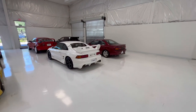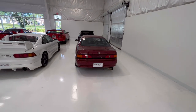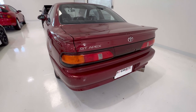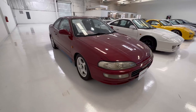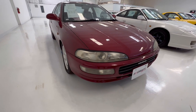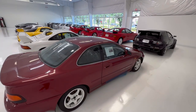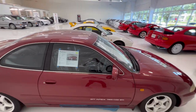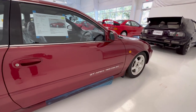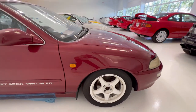So we're gonna start over here in the corner, guys. Yo, is that a, oh my gosh, they still have it. It's the Trueno, guys, look at that. So we're gonna start on this side first, guys, and we'll make our way over to the other side. This is a 93 Toyota Trueno GT Apex. Twin cam. Man, this thing is beautiful.